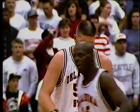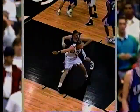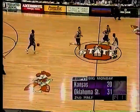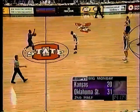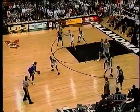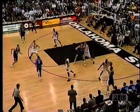I can't believe it, everybody was all over Reeves, but Bryant trying to move around took a step, and the Cowboys turn it over. Kansas gets it back. Cowboys moved the ball well, just couldn't find an open shot. Jacques Vaughn did not have a point in the first half. Brings it into the front court now, guarded by Andre Owens, right side of the floor for Roy Williams' crew.